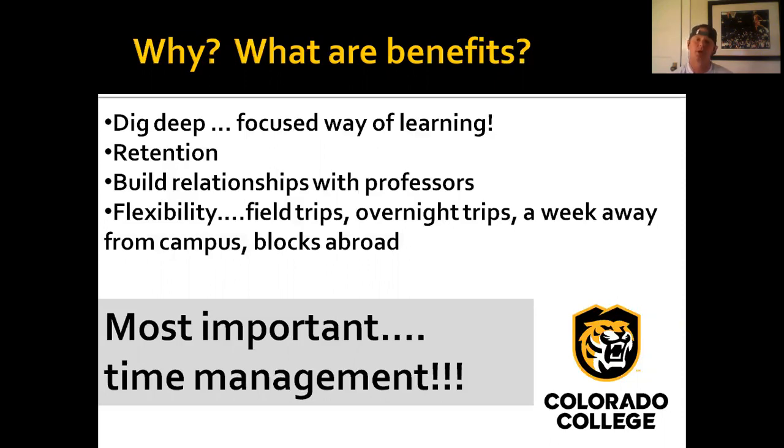So your classroom schedule might be a little bit different, but it's a much more hands-on, experience-based way of learning in that regard. Most importantly, particularly as a student athlete, is that time management aspect of it. You get the syllabus for that one class for the month, you can look at the tennis calendar and really have a good idea of, hey, we've got a busy weekend of tennis matches here.